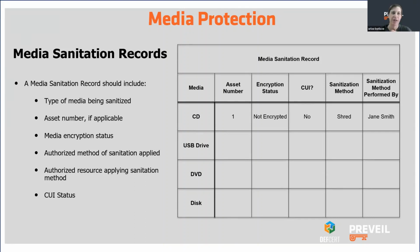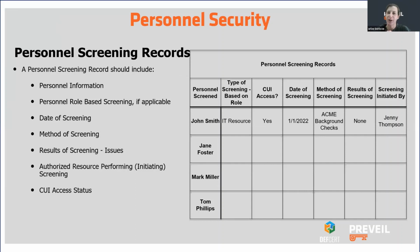All right. Personnel screening records, Ryan. What can you tell us here? This is one of those situations where the overall screening requirements for CMMC are very light, in the sense that they just want you to screen personnel before you grant access to CUI.